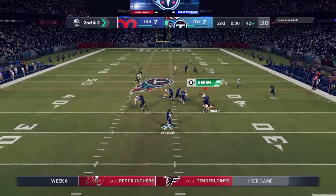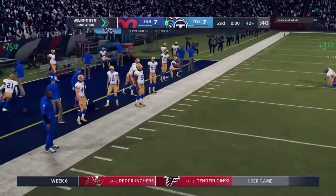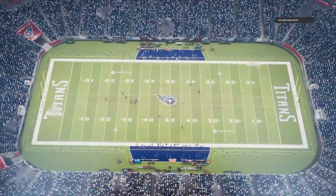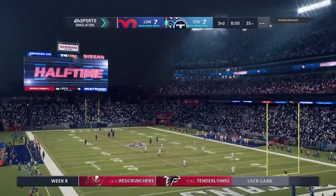Final play of the half, Prescott. And that is incomplete. A lot of force bearing down on him there. He could not hang on. It's 3rd down. So thanks to the late touchdown, it's a time ball game here heading to break.